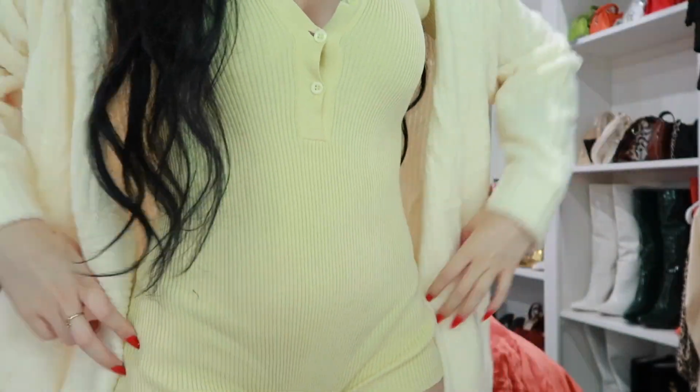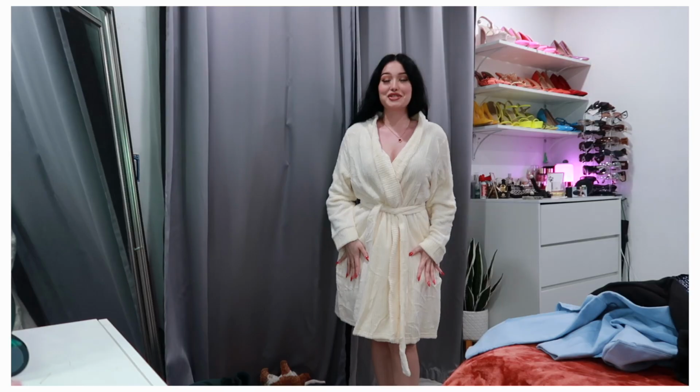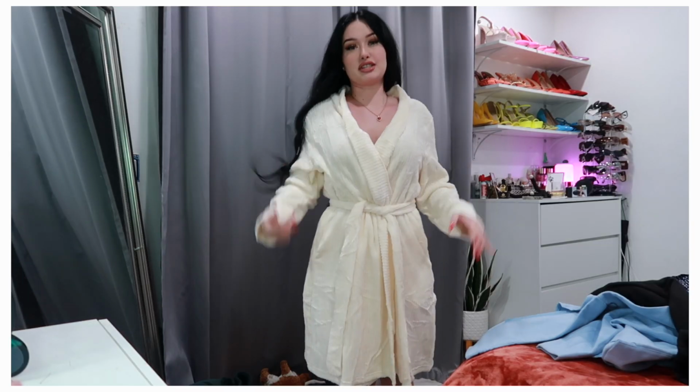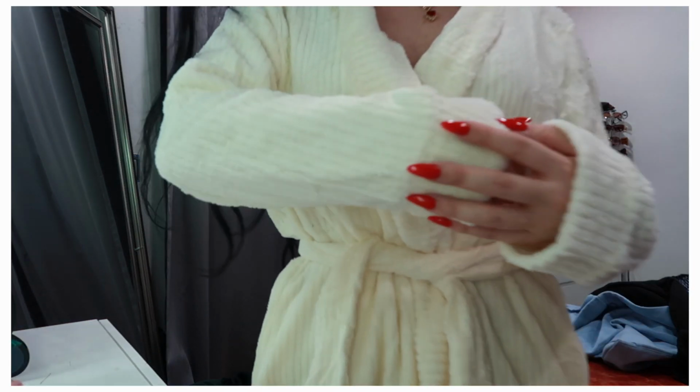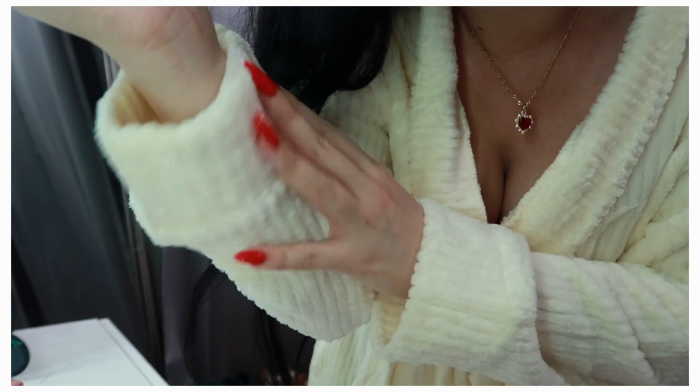Okay, I literally have to try it on right now. You're lying. Oh my God, I love it. This robe is so freaking soft and nice. It feels like a blanket. And look, you can literally tell, tell me that this does not look like a blanket. That looks like a blanket that you would literally have.